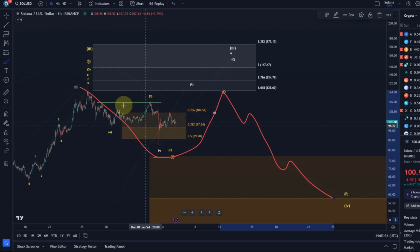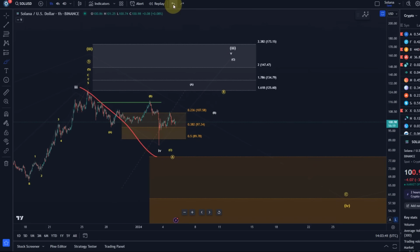Now, so far we only have 3 waves down. We haven't even got the 3 waves up yet, at least not in a size where I would say this is circle wave B. Bear in mind that such a structure can also turn into a triangle, so we have to be aware that if this is wave 4 already, it will morph a lot, it will change.